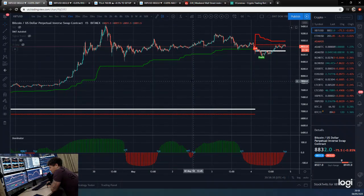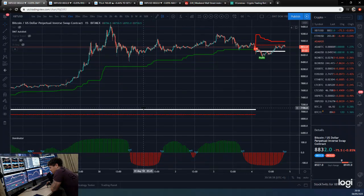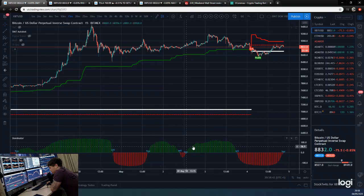What I have done, I don't know why I didn't do this before. Normally I'd go to 25 minutes to look at the Dominator, but what I've done is adjust these settings. So we've basically got the 25-minute Dominator settings on this 15-minute chart, so we don't have to flip between the charts now. Don't ask me why I didn't do this before. Just know that it's sorted now, guys.